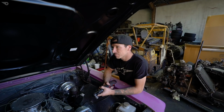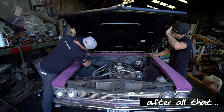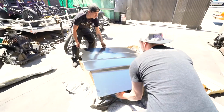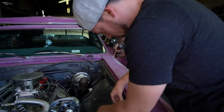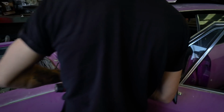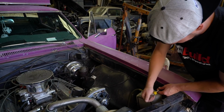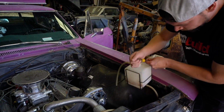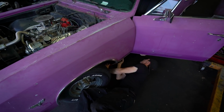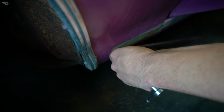So we're gonna pop off a fender now. We're gonna pop off a fender now and test fit it. Cobwebs come falling out.